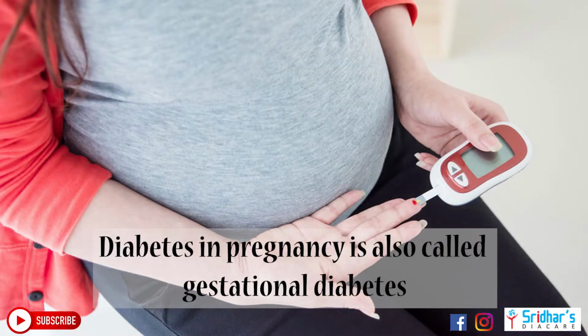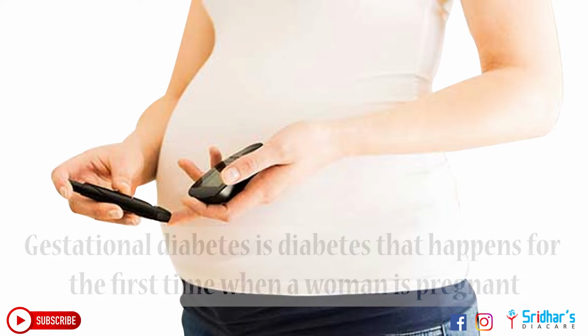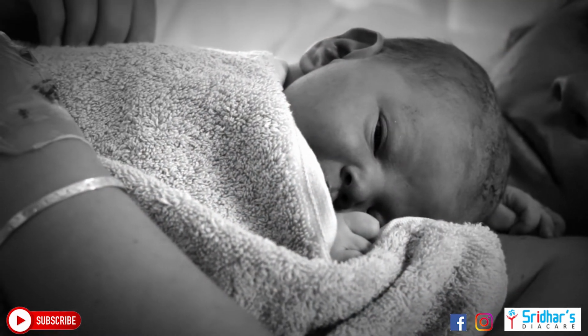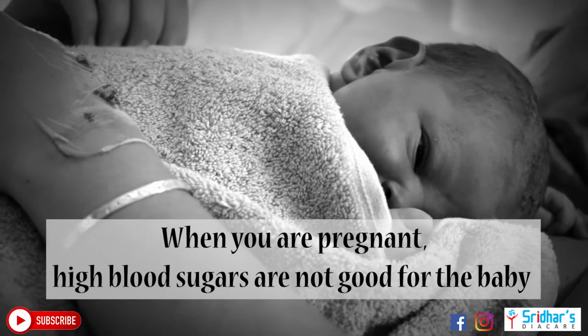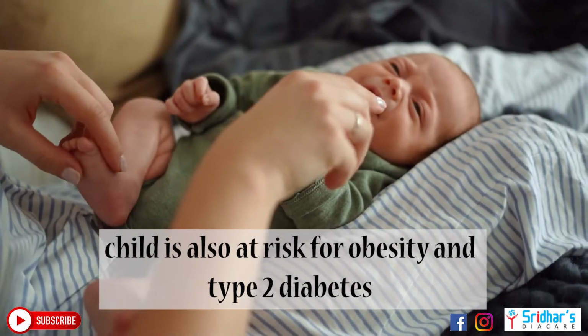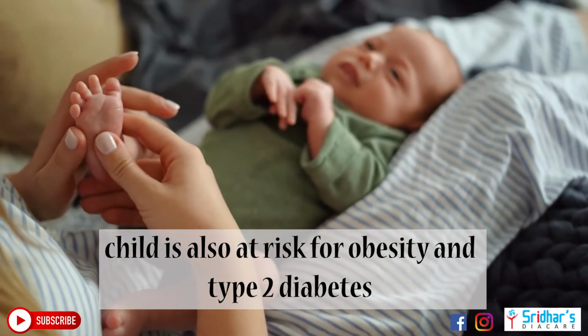Diabetes in pregnancy is also called gestational diabetes. Gestational diabetes is diabetes that happens for the first time when a woman is pregnant. Most of the time, it gets to normal after you have your baby, but it does increase one's risk for developing type 2 diabetes later on in life. When you're pregnant, high blood sugars are not good for the baby as well. The child is also at risk for obesity and type 2 diabetes later.